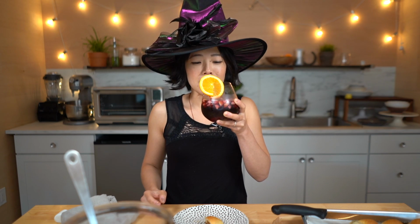Even though this is a little bit cumbersome in terms of a decoration on your wine glass, I really like that it's there. You get a really nice whiff of orange oil as you're taking a sip of the wine. This contains brandy, but it's really smooth because of all the fruit juice that we added to this. So the ice also chills it down so the alcohol flavor is not as assertive. It's a really lovely little punch.